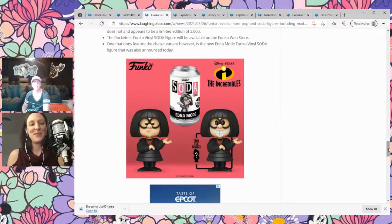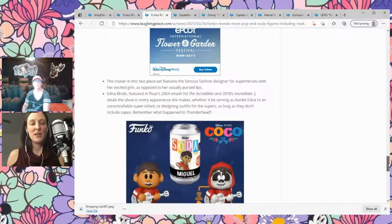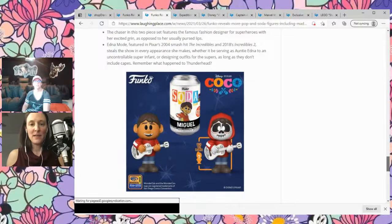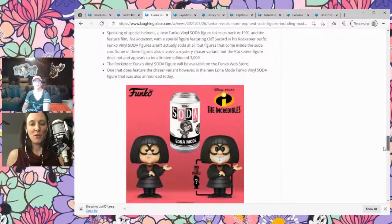Oh, that's really cool. Edna Mode. Ooh, a chaser. And these all come in the little soda cans like that. So these are the Funko sodas. And I think the Rocketeer is available through the convention, but I think Edna might be a solo figure.